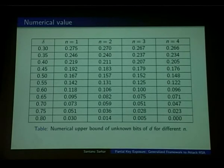So these are numerical values. When D is n to the power 0.30, because when D is less than n to the power 0.292, one can factor in polynomial time, so we start from 0.30. When the number of unknown blocks is 1, then the summation of gamma i should be less than this, 0.275. So suppose n is a 1000 bit integer and D is a 300 bit integer, if we know 25 bits of D, we can reconstruct the remaining 275 bits of D.